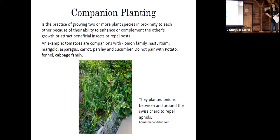There are tons of charts out there on companion planting. They might not be research-based, but there definitely are plants that shouldn't be grown together that are proven, like cabbage should not be grown with tomatoes. It makes them taste bitter. And you want to try to avoid growing potatoes and tomatoes together because they're in the same nightshade family. They attract the same diseases and pests, so you want to keep them separate. So with companion planting, you can dive down the rabbit hole and spend hours looking into that.